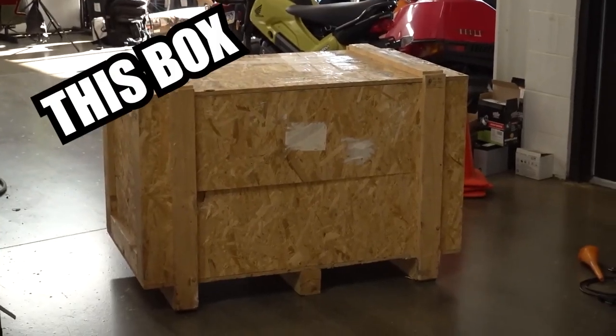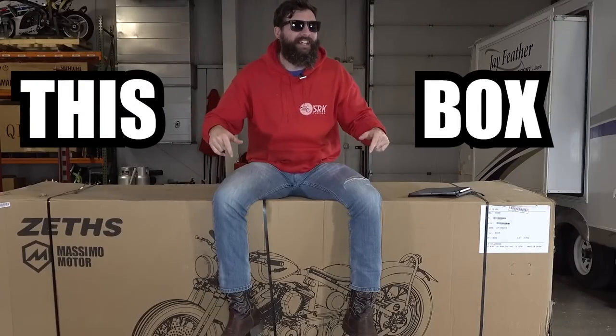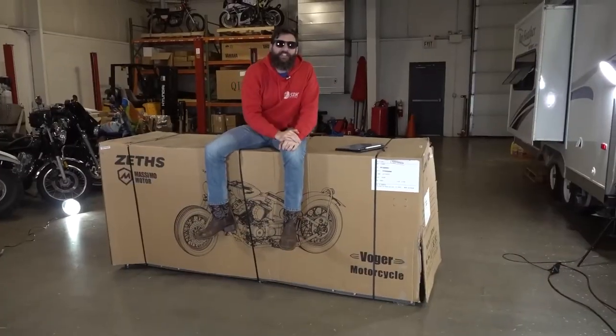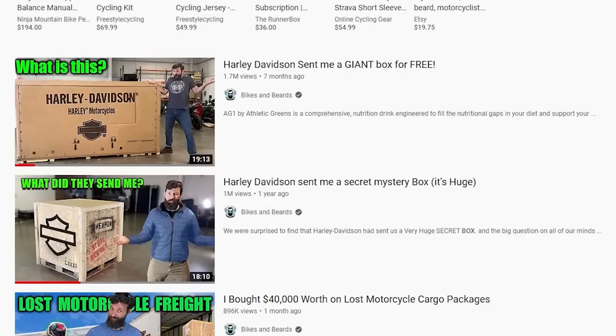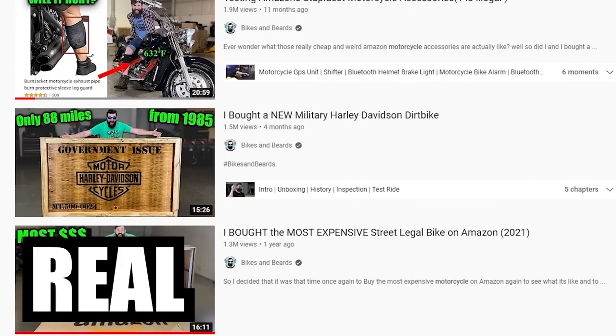This here in this box, no, not that box, this box is the most expensive motorcycle that you can buy on Amazon, and it's a V-twin. Calm down, guys. I have to say that buying motorcycles in boxes is a real addiction.